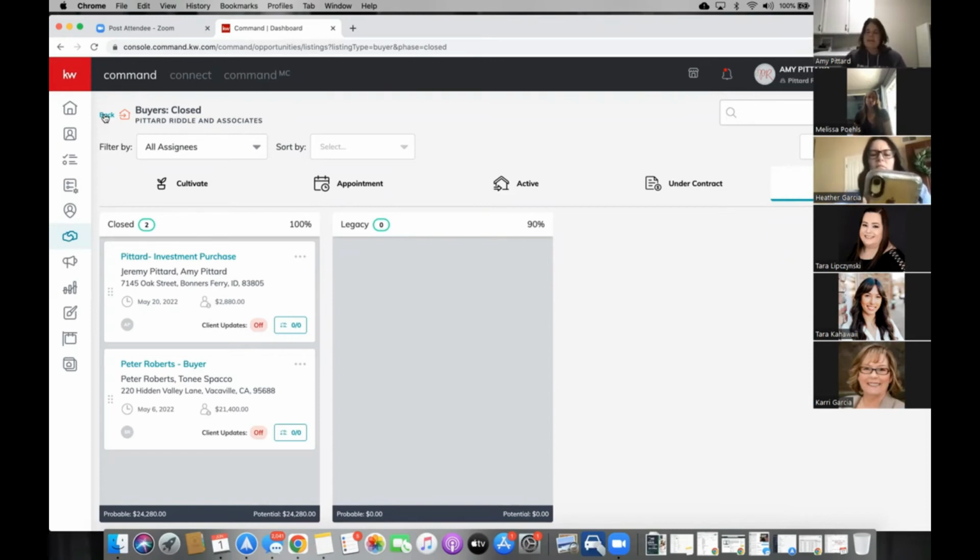Most of the time, the listing agent does get listed as the point of contact for the appraiser by the lender. But if you ever have questions or you want to make sure you're listed as the point of contact, just reach out to the buyer's lender and say, hey, just touching base, has the appraisal been ordered? Can you send me confirmation once the appraisal has been ordered?